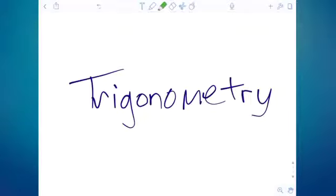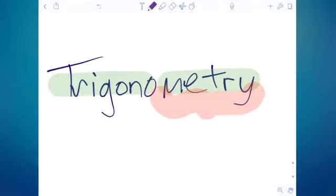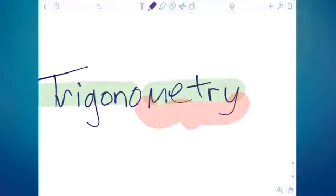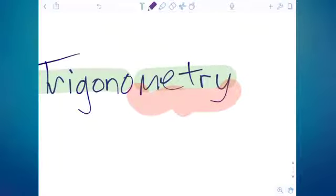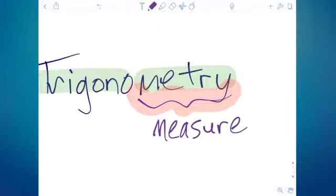Here are the words. Metry. Where have you heard that before? Geometry, right? Geometry. Trigonometry. What does metry mean? Infer from context clues. Measure. Okay, and this context clue is reading what I already wrote there. Measure. So a geometer is someone who measures geos or earth measurer, right?